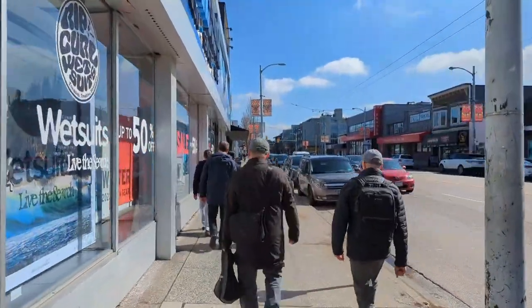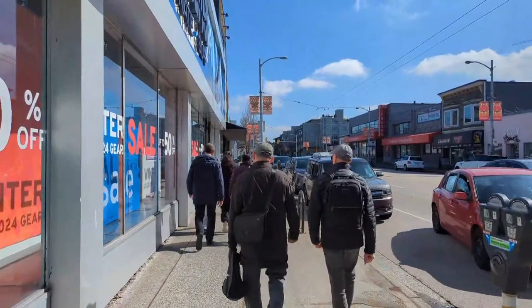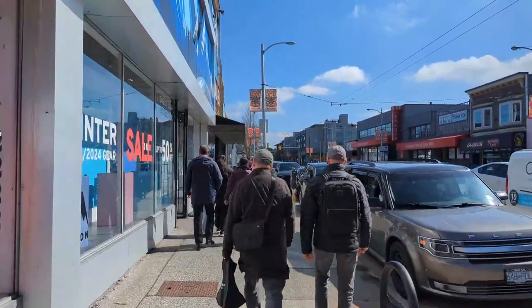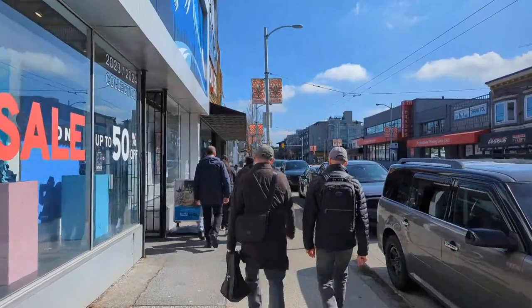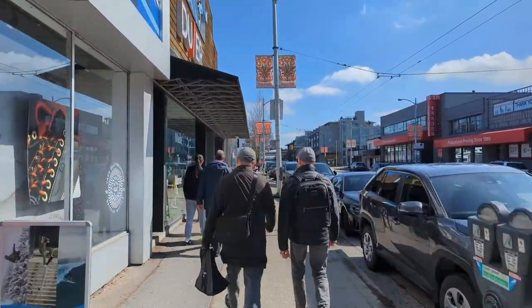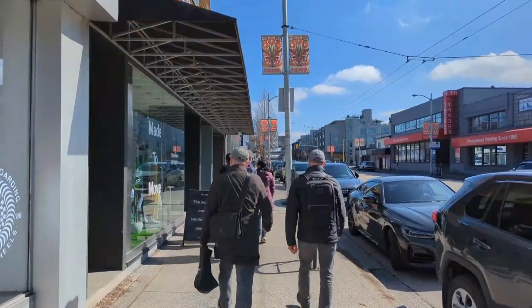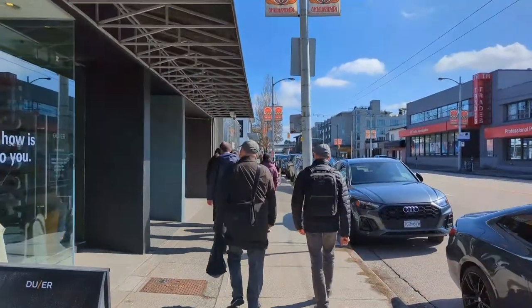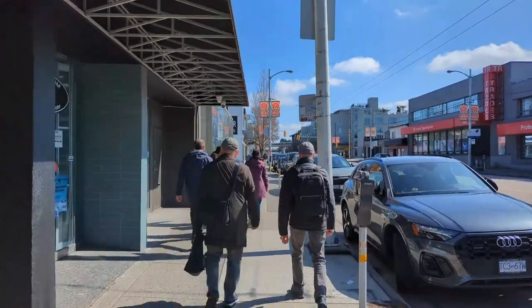Just strolling along West 4th Ave. Now that we've passed Burrard Street that I just showed you, we've crossed over from the Kitsilano neighborhood and the Kitsilano Business Improvement Area, which was that retail strip. And we're still on the Kitsilano Business Improvement Area strip, but we're in the Fairview neighborhood now.